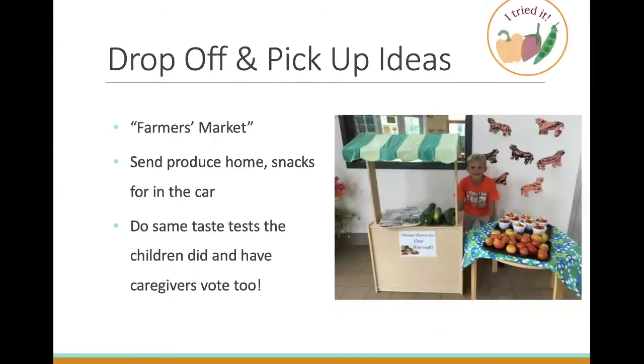Now for some drop-off and pickup ideas. This is a photo from UC Davis Child Care Center in Oshkosh. They have a farmer's market stand that they set up at pickup, and the children then sell the vegetables to their parents. This way, the children get to share the vegetables that they harvested earlier that day, and then it goes into the homes of the families so that they're able then to cook and eat those healthy vegetables.